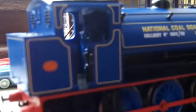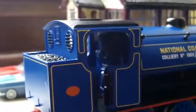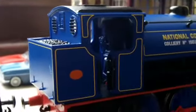See into the cab there. Yeah, it's moulded detail, but it is noticeable.